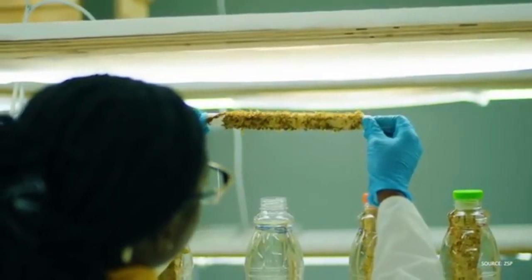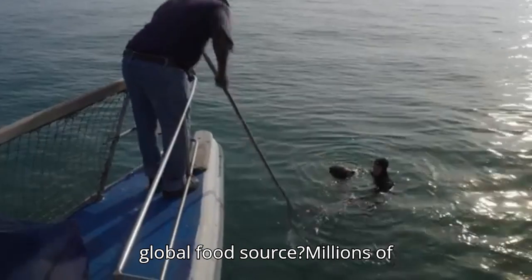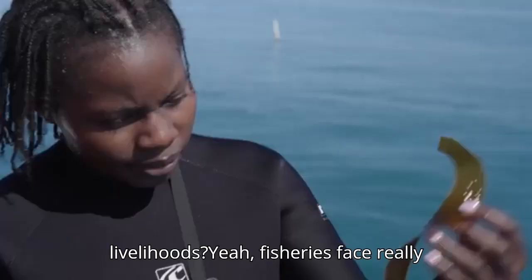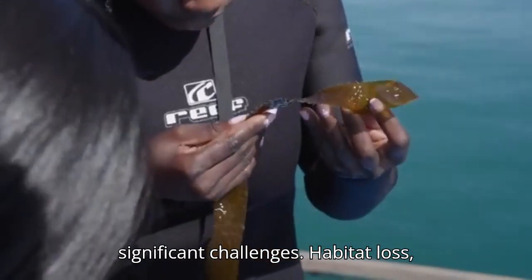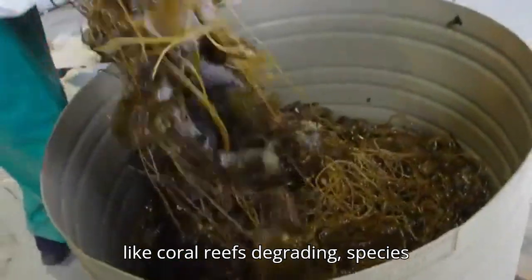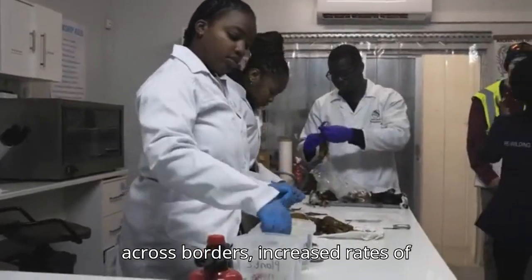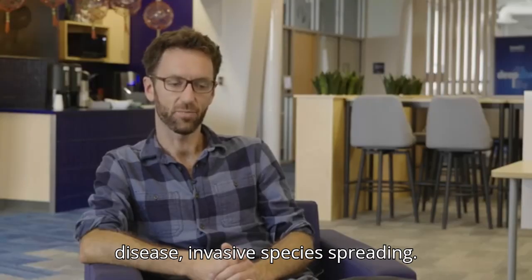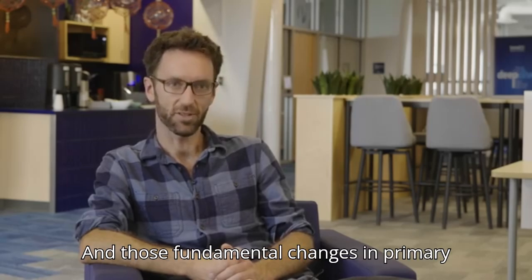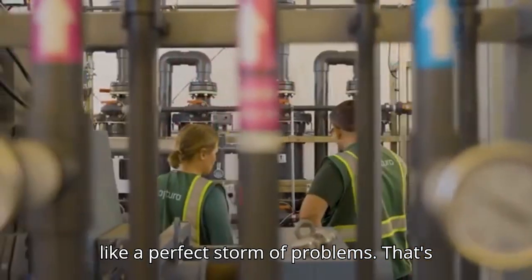Makes sense. What about fisheries and aquaculture? Huge global food source, millions of livelihoods. Yeah, fisheries face really significant challenges. Habitat loss, like coral reefs degrading, species literally moving to new areas, sometimes across borders, increased rates of disease, invasive species spreading, and those fundamental changes in primary production we talked about. It sounds like a perfect storm of problems. That's a lot of pressure.